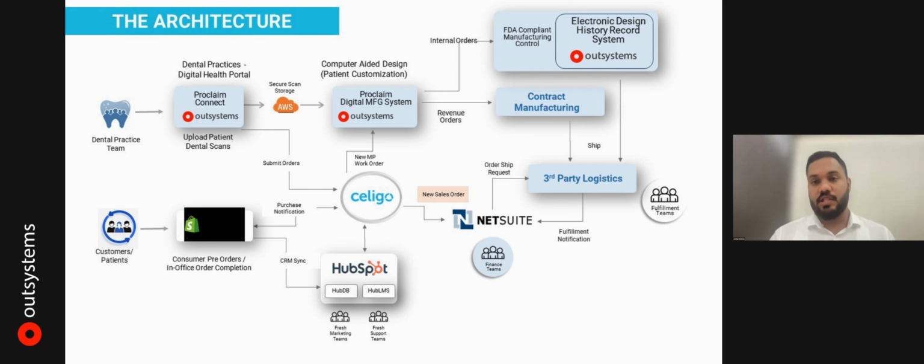HubSpot is also used to nurture and qualify dental partners before onboarding them to the Proclaim Connect admin. Marketing and sales teams use HubSpot as the primary tool for all kinds of marketing content, LMS content, and event-based email notifications to the end consumers.